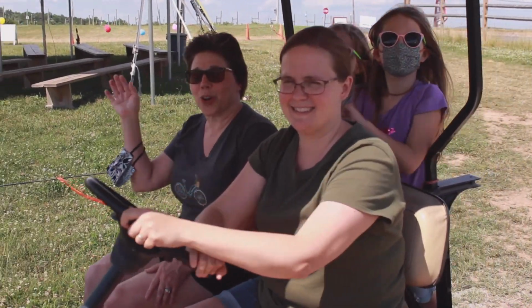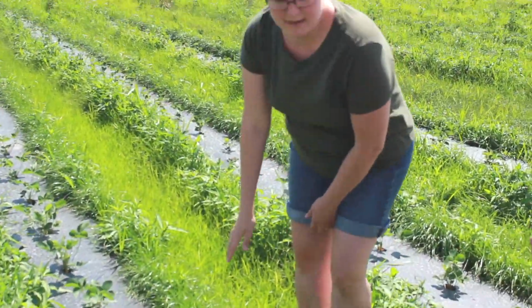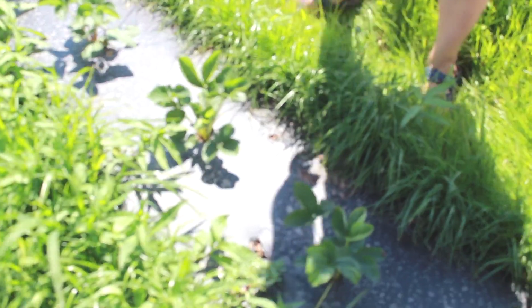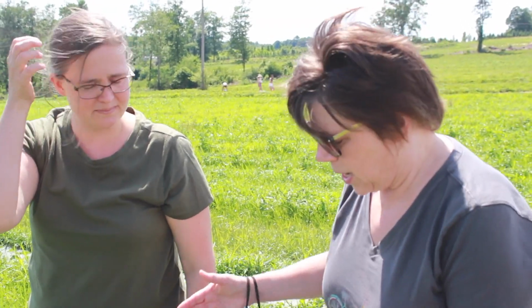Here we are. We're in the strawberry patch. Is that right? Yep, the strawberry patch. Awesome. So they plant them on this plastic. It helps to keep the weeds away from the berries, because you can see all the weeds growing up. And you don't want to have weeds in your strawberries.